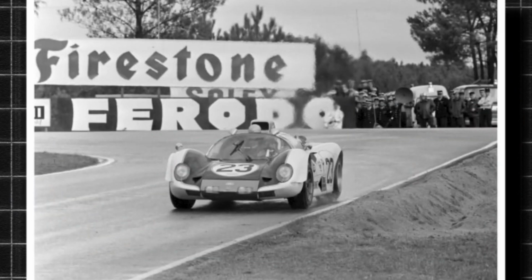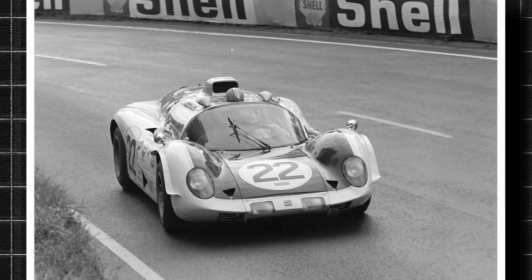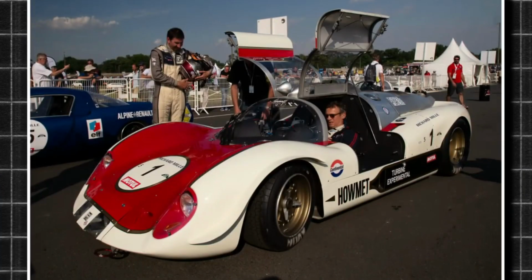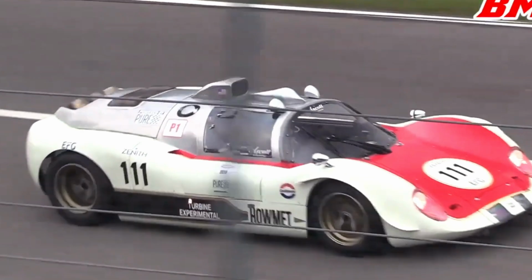The Howmet TX remains a symbol of what happens when innovation meets bold ambition. It showed the world what was possible when you dared to break the mold and think outside the box. Today, the Howmet TX is a preserved classic, still running at vintage events, still powered by the same turbine engine that took it to victory. It's a testament to the brilliance of its creators and the legacy of a car that changed everything.